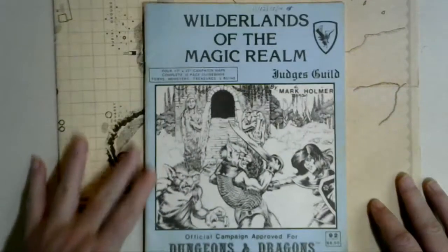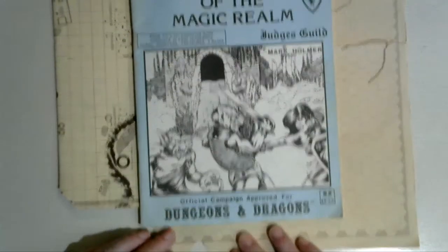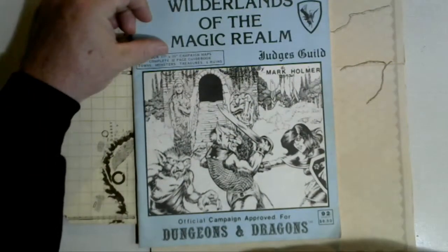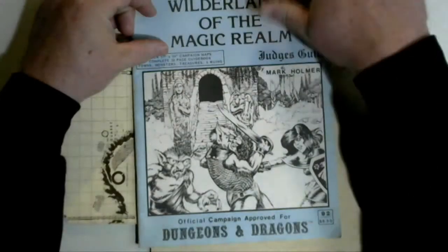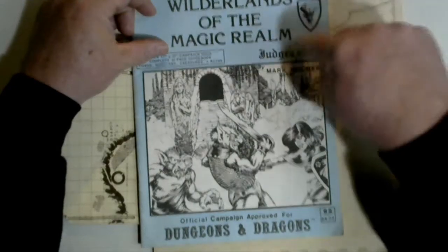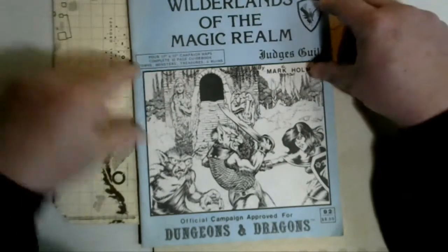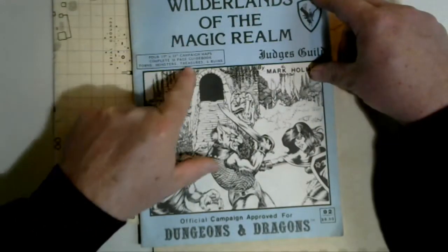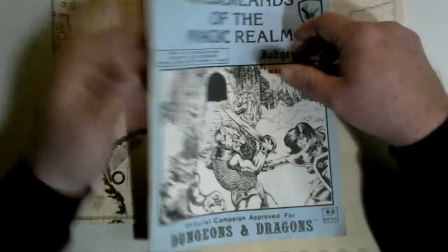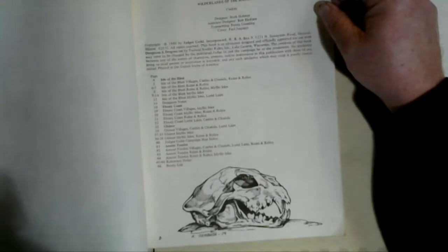This particular one is called Wilderlands of the Magic Realm by Mark Homer. This is an official campaign guide approved by Dungeons & Dragons. It originally came with 4 17-inch by 22-inch campaign maps, this being one of the actual maps. This map belongs to this particular one. A complete 32-page guidebook, which is this, including towns, treasures, monsters, and ruins by Judges Guild. And this would have been copyright 1980.